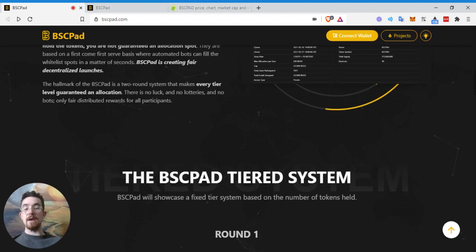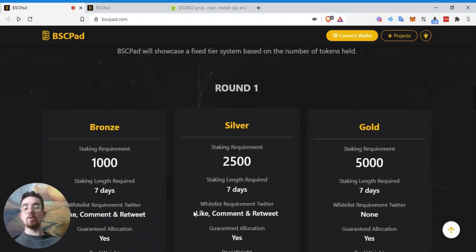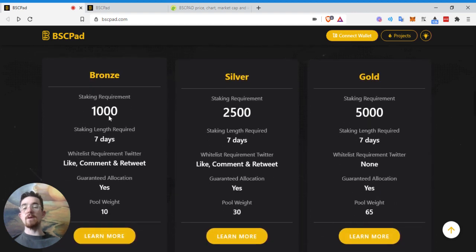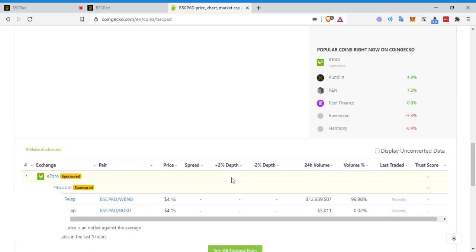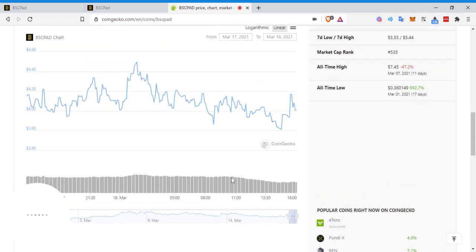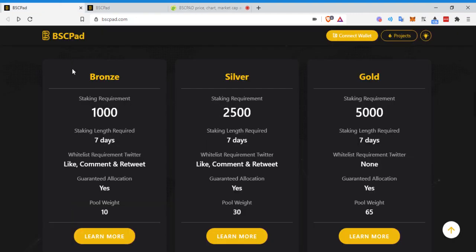So the BSCPAD tiered system, this is kind of round one. You have bronze, silver, and gold, and then bigger ones down below. With bronze, you have around 1,000 stake requirements. Like I said, that's about $4,000 if you're buying in now. But if you've held this for the long run, it could have been a lot cheaper. For example, if you got it at the all-time low, let's see, what was the all-time low? Yeah, 3 cents. So it's pretty affordable then. You're looking at what, $360.